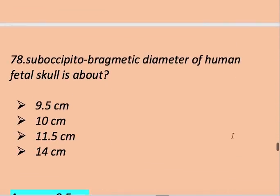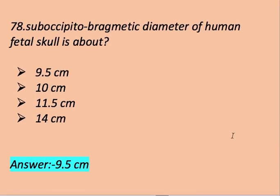Next question. Suboccipito-bregmatic diameter of human fetal skull is about: option 9.5 cm, 10 cm, 11.5 cm and 14 cm. Right answer is 9.5 cm. Suboccipito-bregmatic diameter of human fetal skull is about 9.5 cm.